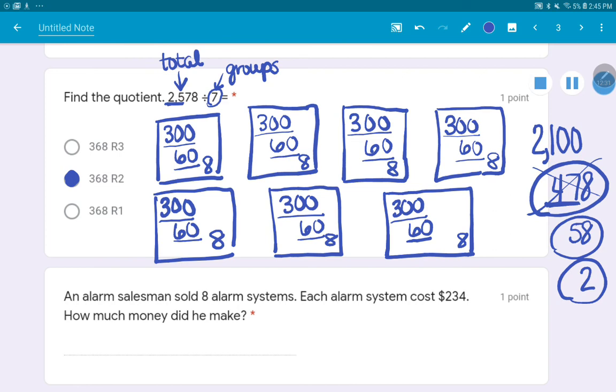All right, let's look at this next one. An alarm salesman sold 8 alarm systems. Each alarm system cost $234. How much money did he make? Tatum, how are we going to solve that? Okay, so we need to do 234 times 8. How did you solve 234 times 8?